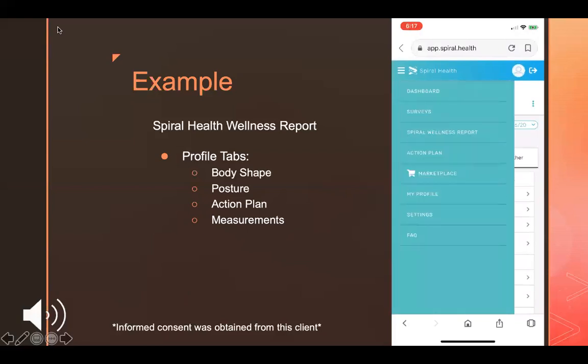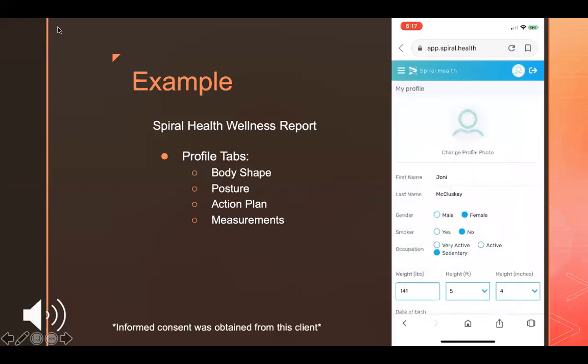And then you go to your profile, and this is what you initially figure or type up, I guess: your name, your gender and all of that, height and weight. So it's pretty cool and convenient and easy to use.